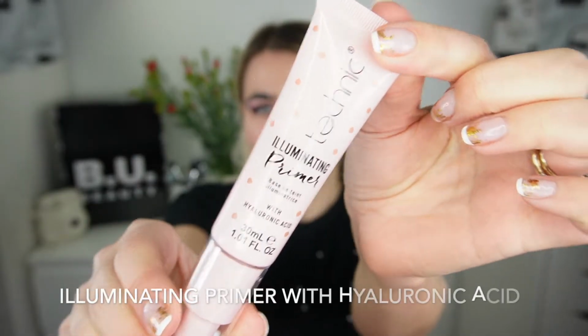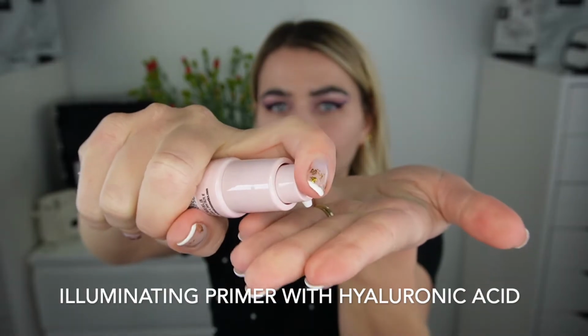Let's check this primer. I'm just gonna quickly read the ingredients just in case. The Illuminating Primer with Hyaluronic Acid. Talking about allergies, are you guys allergic to anything? Or is it just me? Comment down below, let me know.